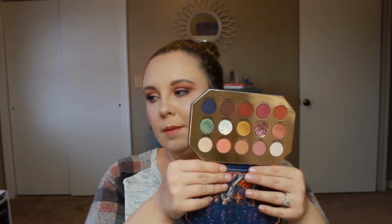Coming in 7th place is the Disney Designer Collection Midnight Masquerade palette. This one does have more mattes and more color variety in it, which I do appreciate. This one does have pressed glitters in it though. Do not like them.